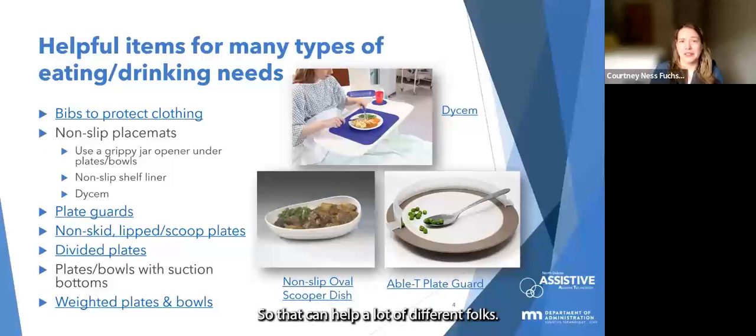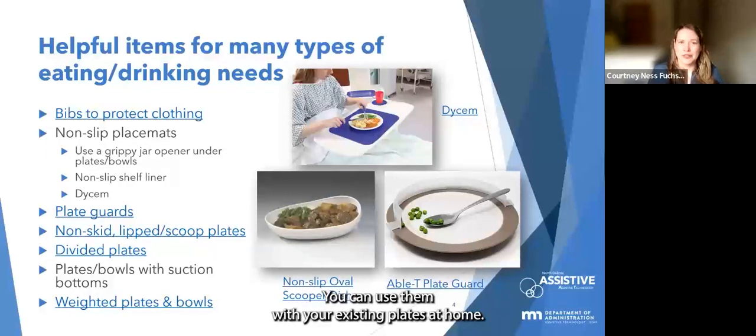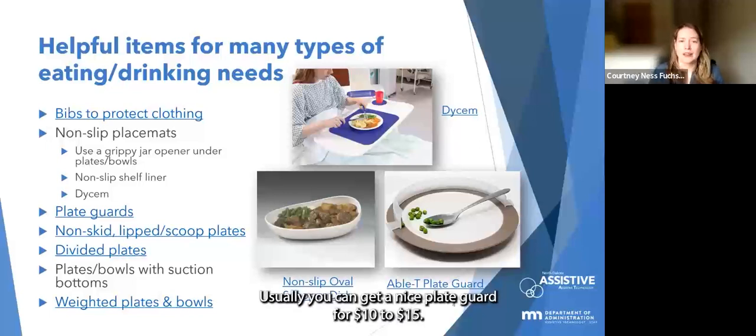The nice thing about plate guards is that they can be added to plates when you're out and about. They're small, and you can use them with your existing plates at home. So I like that about plate guards. And they're very inexpensive. Usually you can get a nice plate guard for $10 to $15.